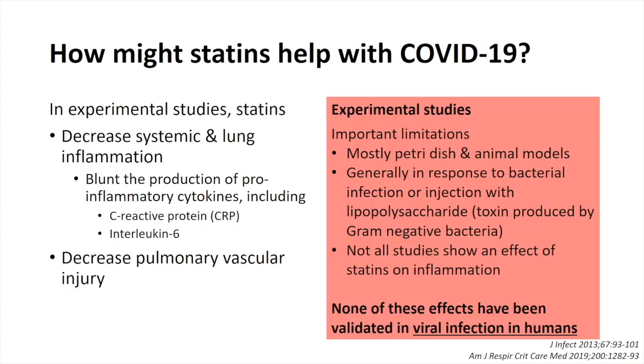Now, with these being experimental studies, they have important limitations. Most notably, these are primarily in vitro and animal studies. On top of that, these are generally done assessing bacterial infection. And so none of these studies that have been done so far have actually assessed the effect of statins on inflammation in the context of viral infection in humans. And so these models may not generalize to a viral illness.